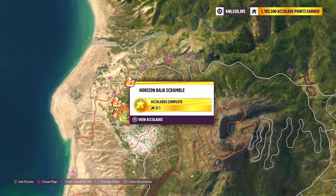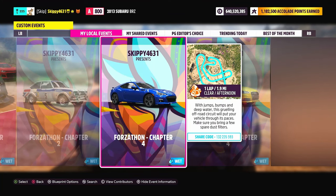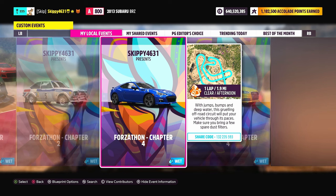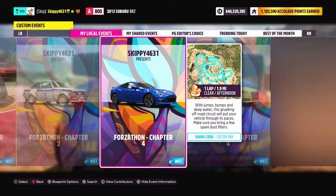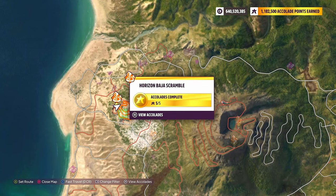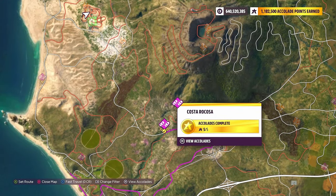For everyone doing dirt racing, I've set up an event at the Horizon Baja Scramble. This event for the dirt racing is called Forzathon Chapter 4, locked to the Subaru BRZ and the 2008 WRX STI. Share code for this one, 132-235-539. And for those of you that have chosen to do street racing, I've set up an event at the Costa Rocosa Street Race.